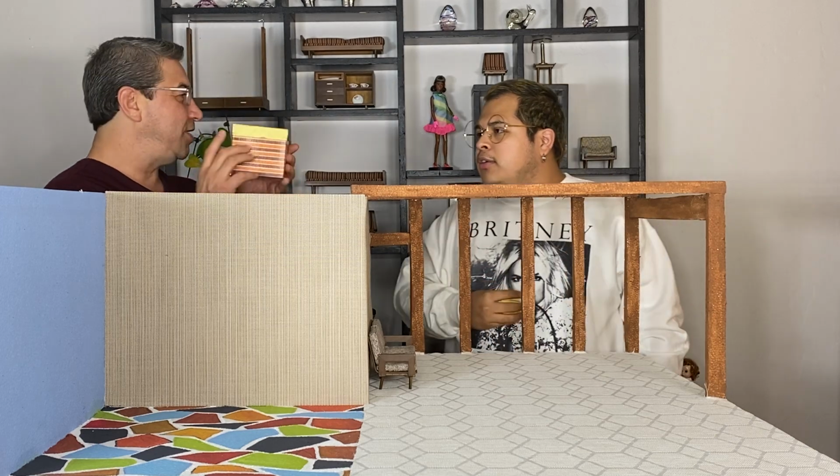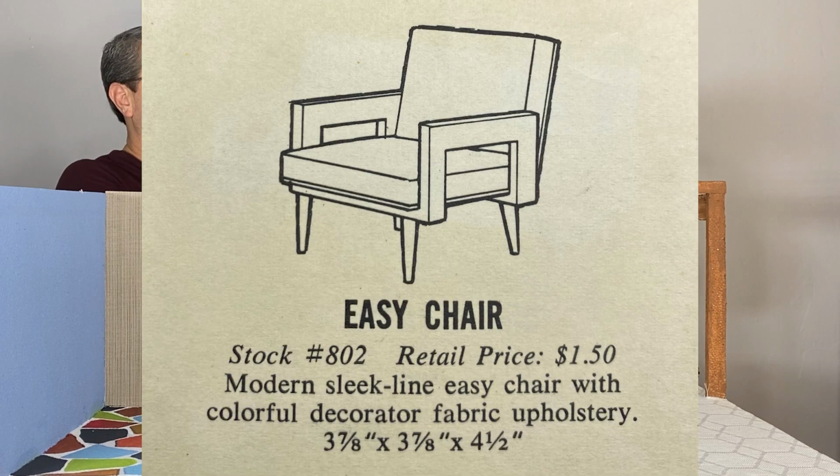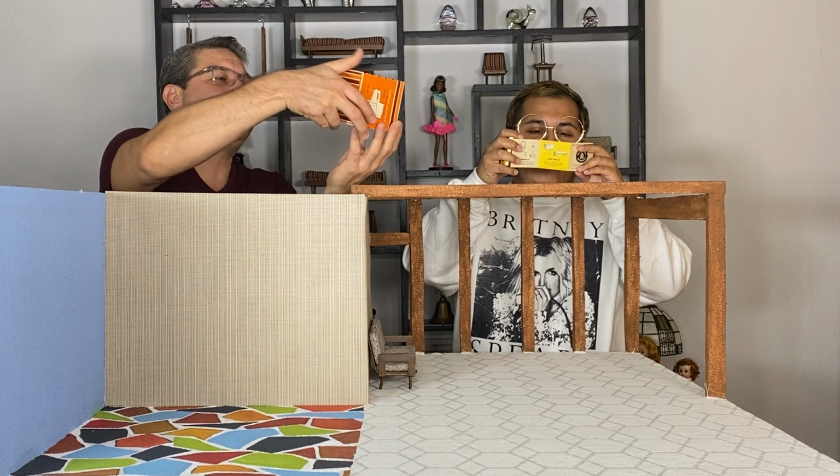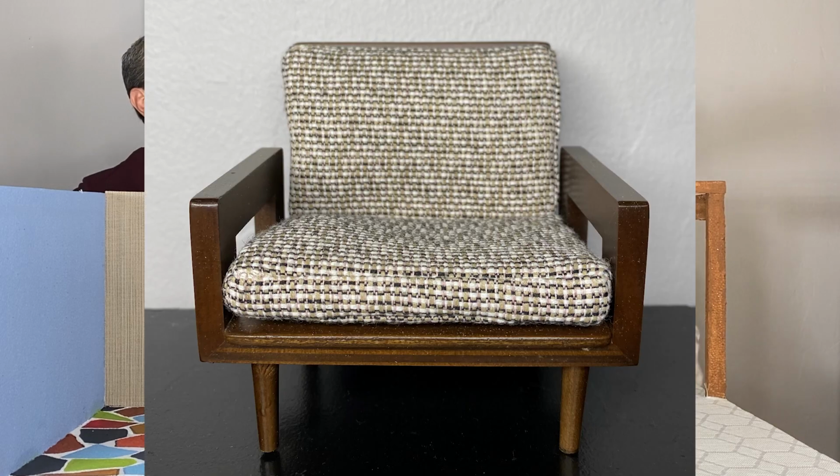Okay, so the next one is the other piece that came. The easy chair. Stock number 802. Retail price was $1.50. Modern sleek line easy chair with colorful decorative fabric upholstery. 3 7/8 inches by 3 7/8 inches by 4 1/2 inches. Here we go. And that's the one with the pristine cushion. Very fluffy.